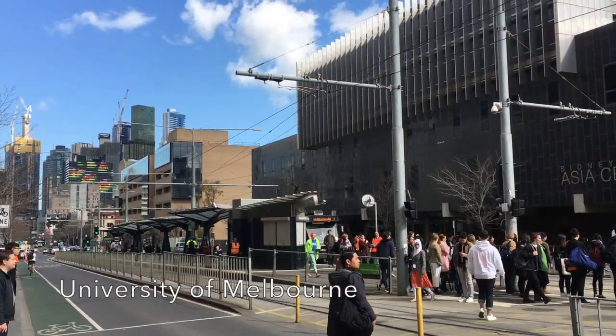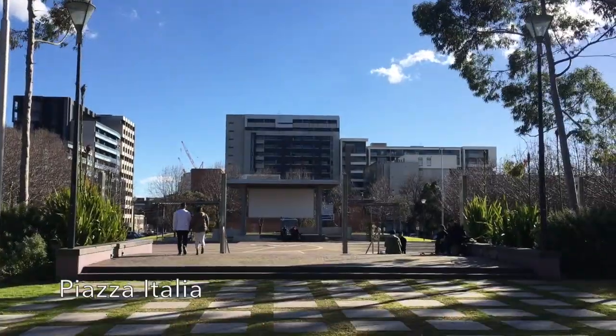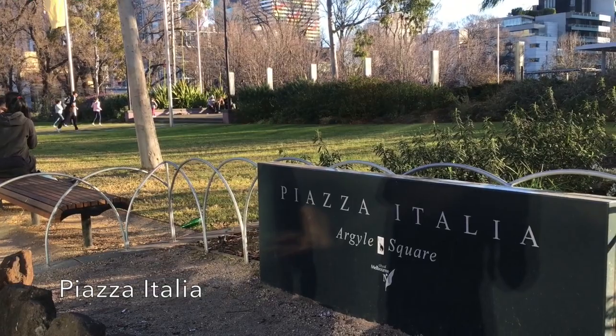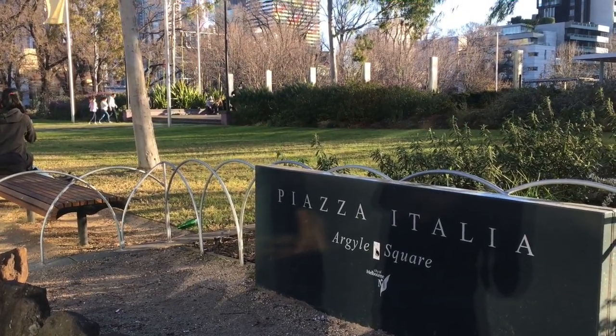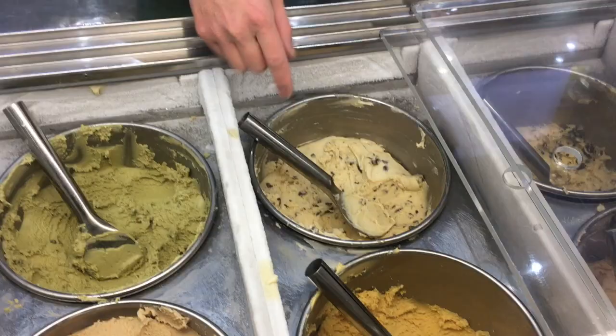Also in the neighbourhood is Melbourne University, founded in 1853, and Piazza Italia, a joint project with the city of Milan. We're almost finished up here on Lygon Street, but not before we pop into Casa del Gelato for some dessert.